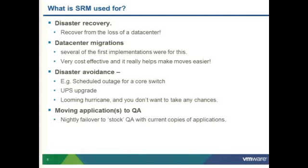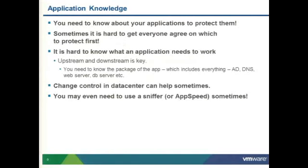Moving applications for QA. If we have active data centers, we might be doing QA, development work, whatever it happens to be at our recovery site, that need copies or clones of our primary production environment. So we can take these copies of our real environment and fail over copies of them to, as it were, seed or stock a QA environment at the recovery site. So these are the 4 main uses that I've seen with customers for SRM.